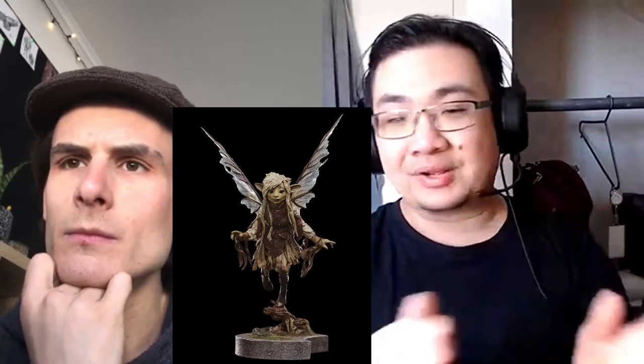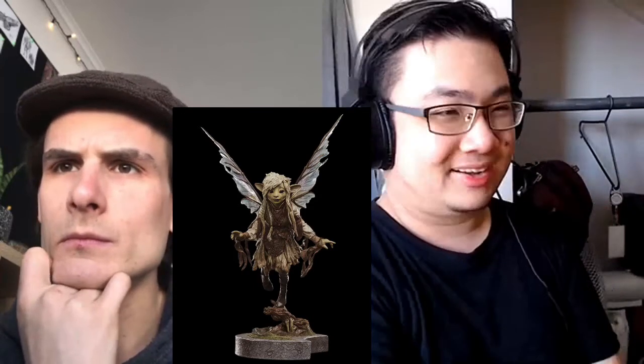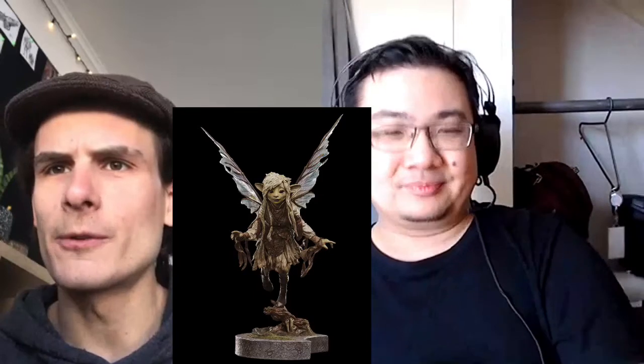There's a lot of ways you can implement it. I'm a huge old school fan of hand sculpted. I like hand sculpted a lot. But Stephen does more of the digital sculpting, right? And he's fantastic with it.